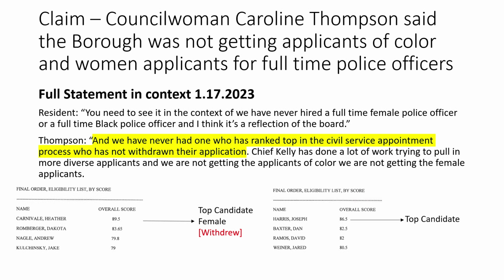You can see here that the top candidate was female in 2022, 2023. There's no date on that. I think it was 2022. But she withdrew, and the top candidate in 2019 was Joseph Harris. Next slide.